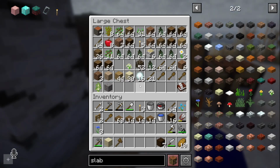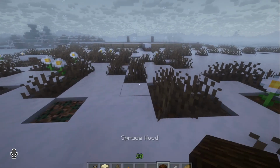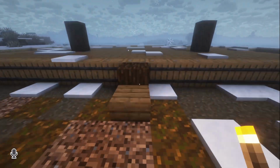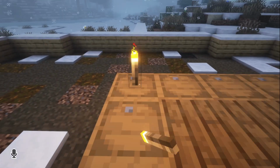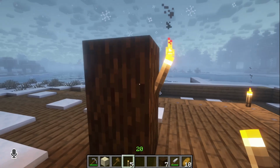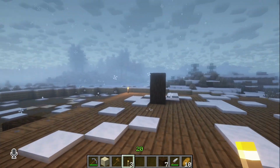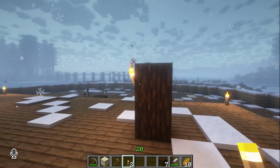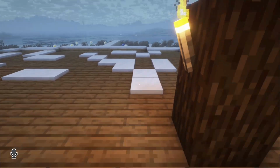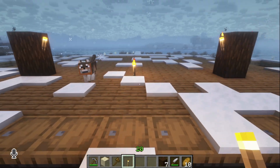Ooh, I have 5 torches. Oh, 8 torches. That's not bad at all. So what I will probably do is put torches there, as well as around here. Ooh, I guess I only get 3. I'll probably put, actually I'll do 2, and then I will do 1 there.